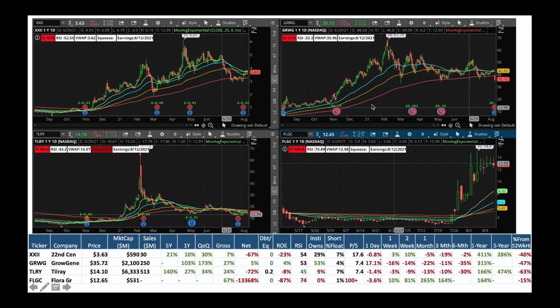And then we've got our stock, Growth Generation, GRWG, a huge drop, as you can see here after the earnings. So now the stock is below its 200-day moving average. As you can see here, they had a big drop. And with that, if you look at the numbers here, solid growth from a sales growth perspective, and also they've got a nice gross margin as well as net margin. And I would buy the stock at these levels.